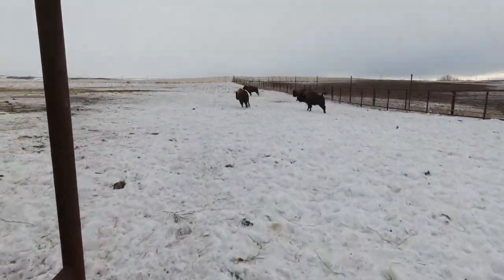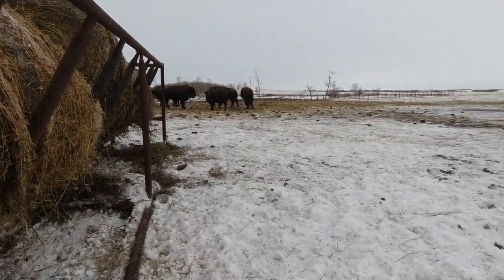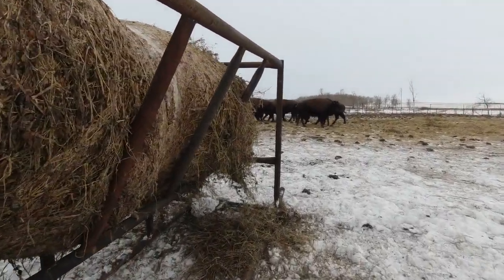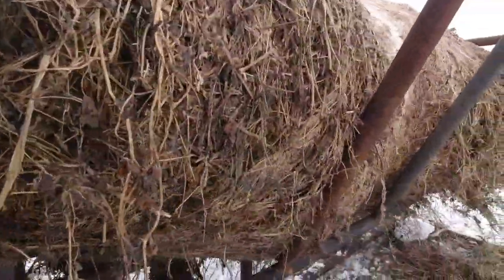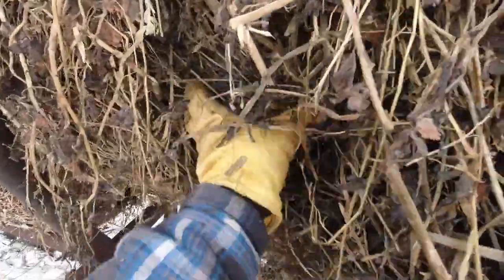Heifers here bouncing around. Nobody's at the feeder yet, but it's feed day, so they know they're getting some grub and they're a little excited. See here, there's lots of alfalfa blooms and blossoms on it here. You know, it's even still kind of green inside.